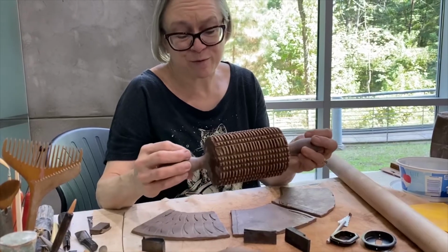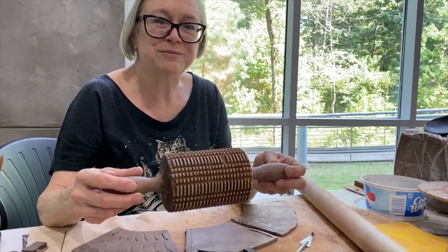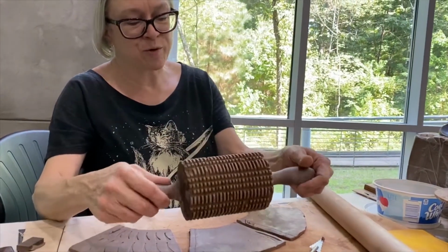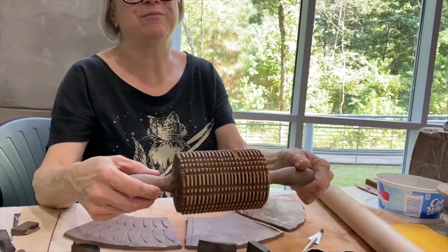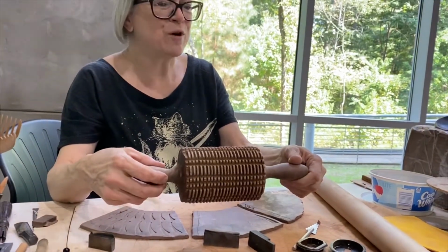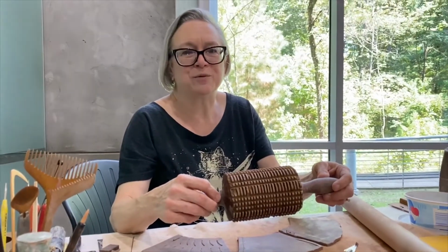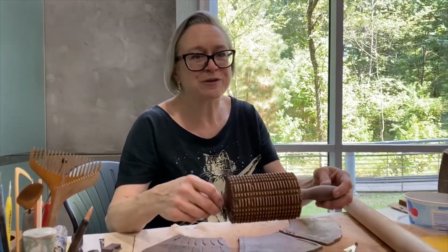This is one of my favorite rolling pins because it makes such beautiful texture on things. And just the broken pieces add to that. Oh, they make it even better. So I love old vintage tools that have been used before, and then I get them and reuse them and give them a new home.